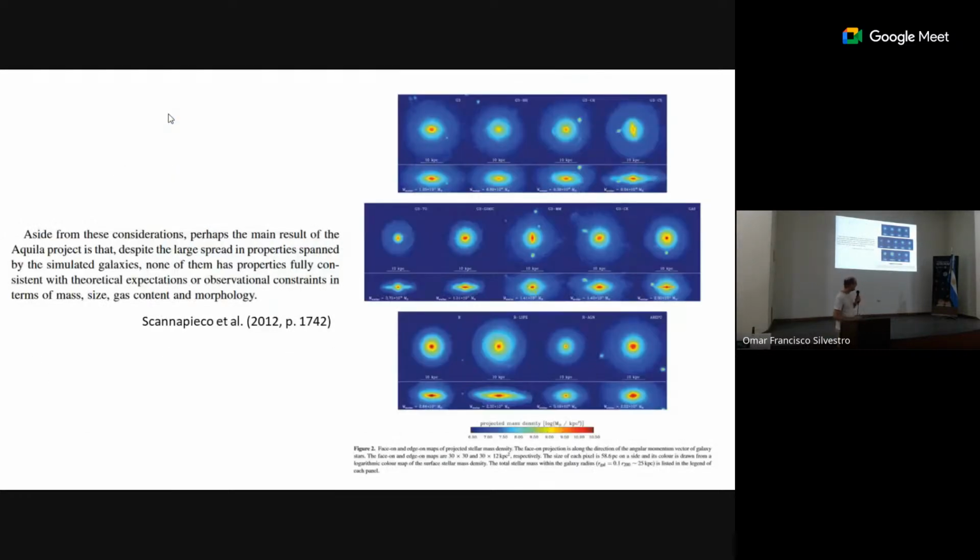Entonces acá tenemos, por ejemplo, algunos casos de la masa de galaxias simulada por los distintos códigos. Esa es la propia conclusión a la que llegan Scannapieco y Hall, y que muestra justamente algunos de esos problemas que estaban vinculados con el uso de esos códigos.